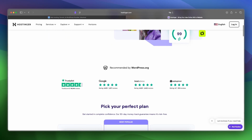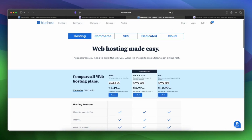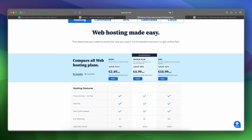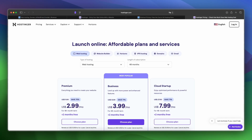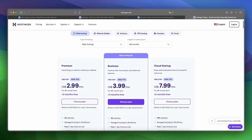And what about the pricing and the cost? Let's have a look at this. So Bluehost starts between $3 per month and $13 per month with promo pricing, and renewal rates are higher. And Hostinger starts at around $2 or $3 per month, and plans stay low even after renewal. So Hostinger is cheaper overall.